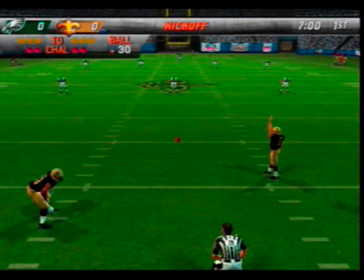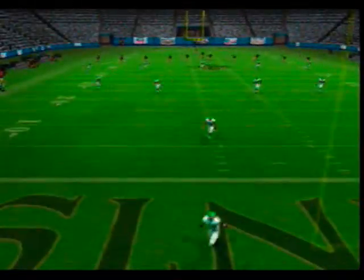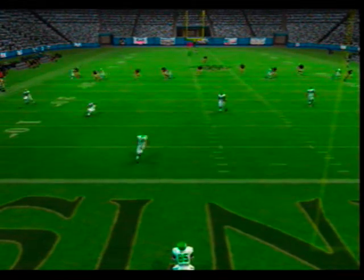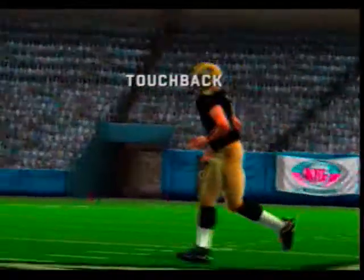Campbell looks like he's just about ready to kick this one off. That one is out of the end zone. Let's see how effective they can be with their first drive of the game.